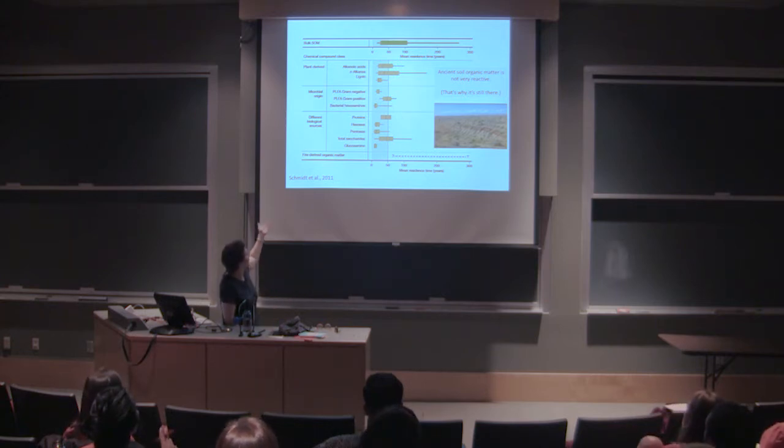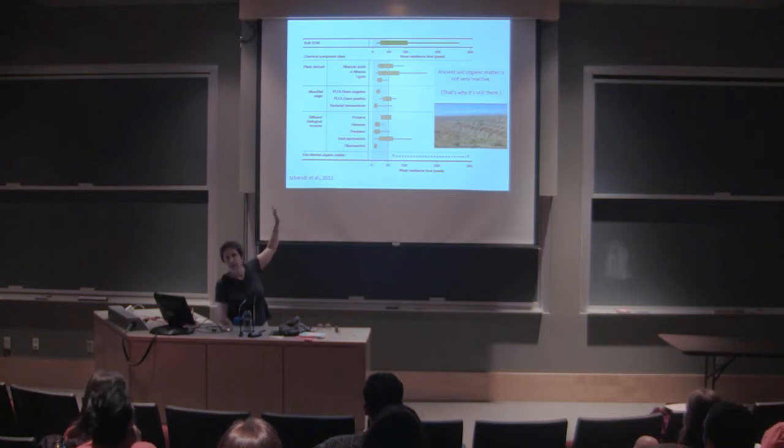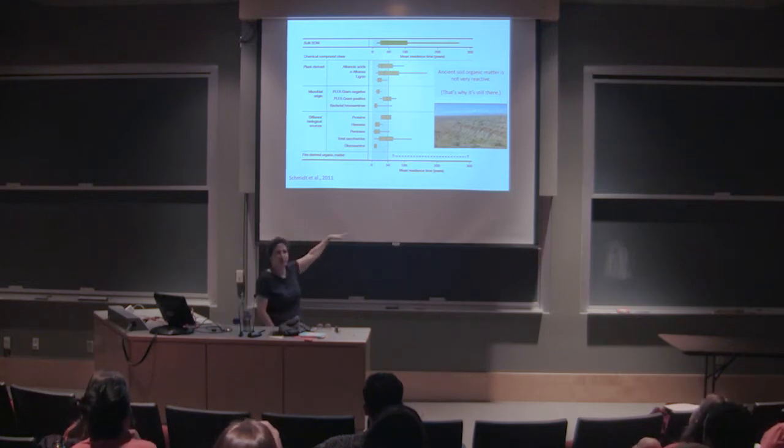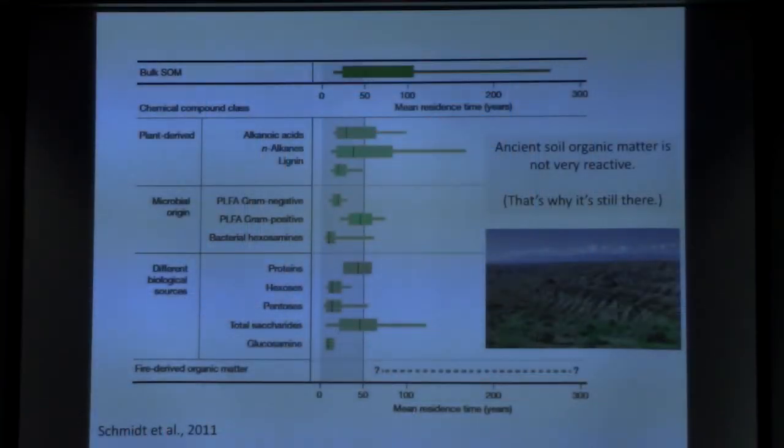And here, okay, so you anticipated my slide. This is from Schmidt's review paper, which is plotting mean residence time on the lower axis of different compound classes. And if you'll notice, all of these are kind of holding out in the realm of 0 to 50 years. So most organics in soils are, as a geologist, I would consider not very stable, right? They're mostly reactive. But they tend to preserve on geologic timescales, probably for a variety of reasons, not the least of which is association with mineral phases.